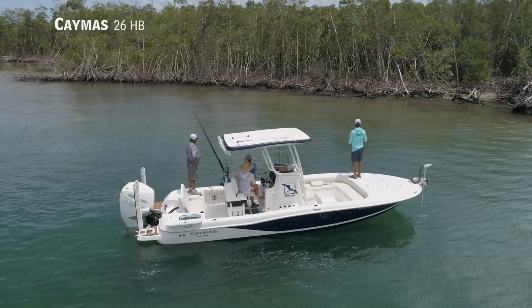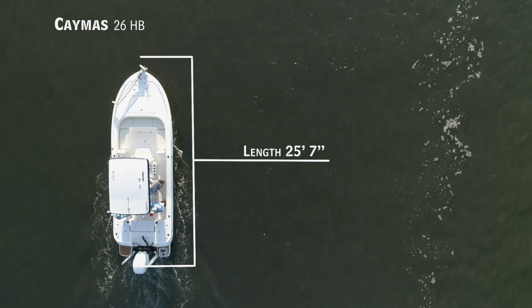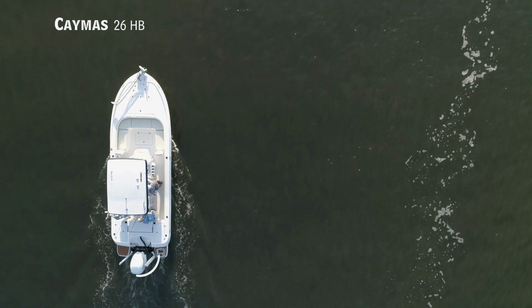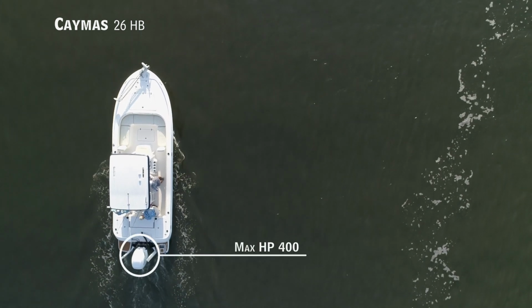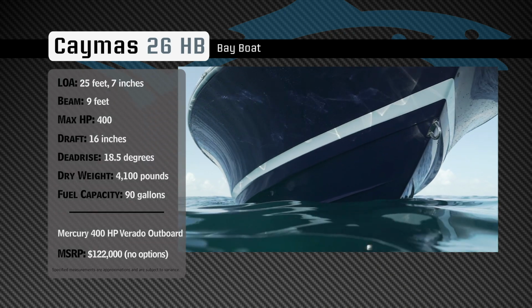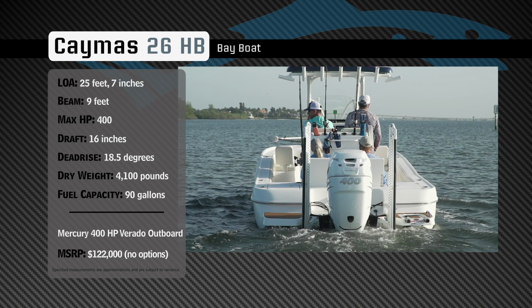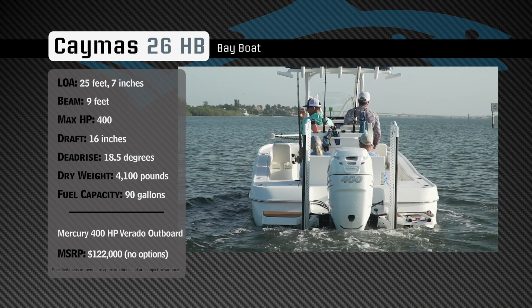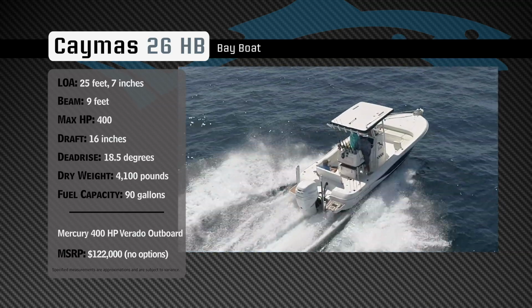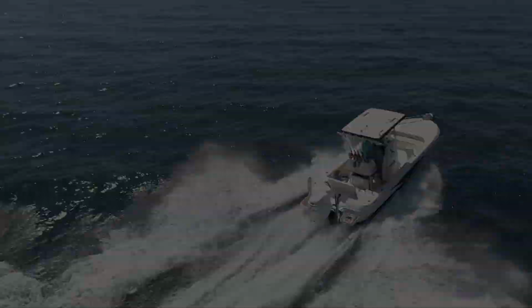Representing the bay boat category, the Caymas 26HB has an overall length of 25 feet 7 inches, a beam of 9 feet, and a max horsepower rating of 400. Built to keep anglers at ease in almost any fishing scenario, she has a draft of 16 inches, a deadrise of 18.5 degrees, a dry weight of 4,100 pounds, and a fuel capacity of 90 gallons. Now, let's hear more from our hosts.